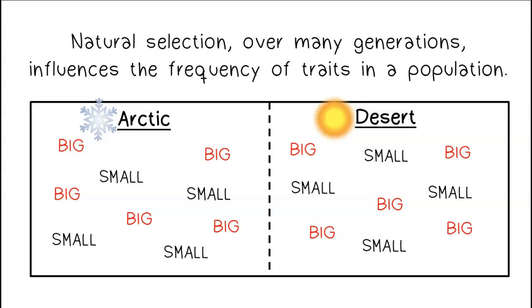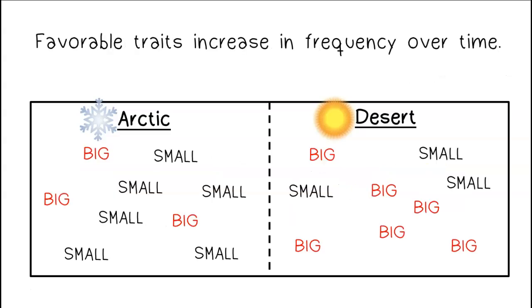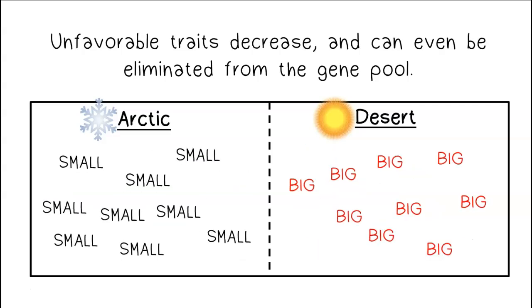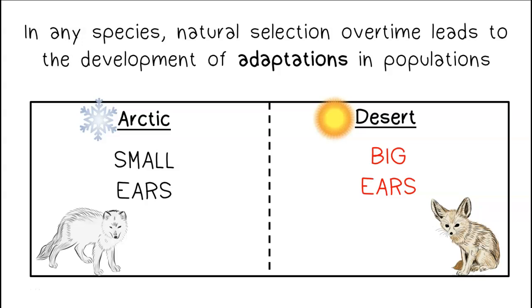Natural selection over many generations influences the frequency of traits in a population. Favorable traits increase in frequency over time, while unfavorable traits decrease and can even be eliminated from the gene pool. An adaptation is defined as a favorable trait that increases chances of survival. In any species, natural selection over time leads to the development of adaptations in populations.